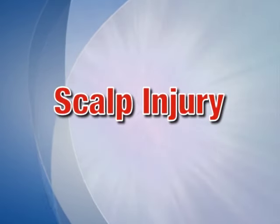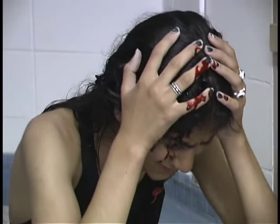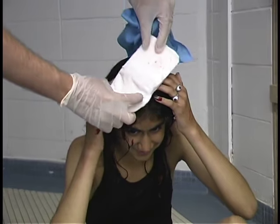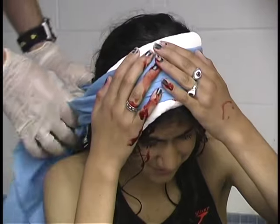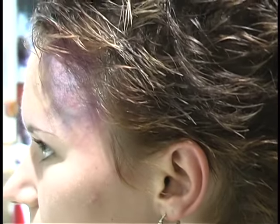Scalp injury. When treating for external bleeding on the scalp, apply light pressure to the area as there may be damage to the skull. For a bump or bruise on the head, apply an ice pack.